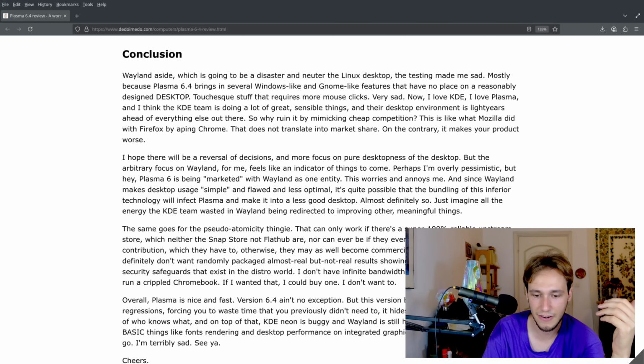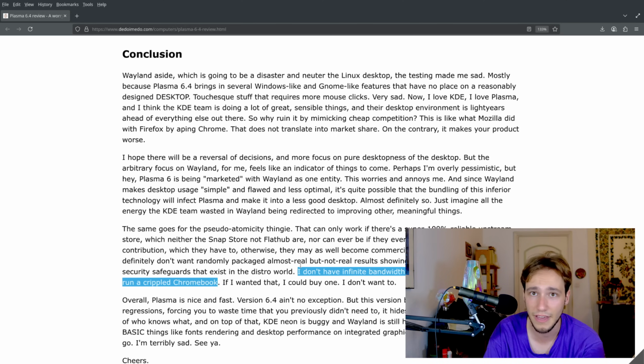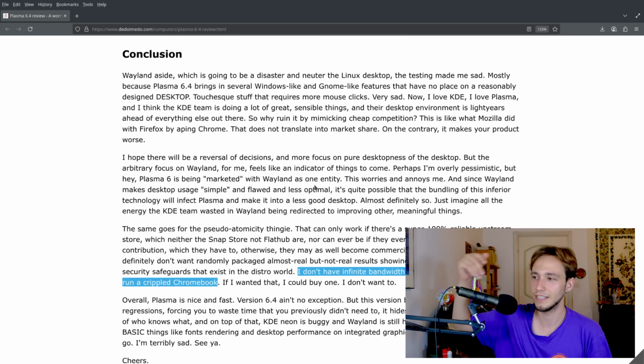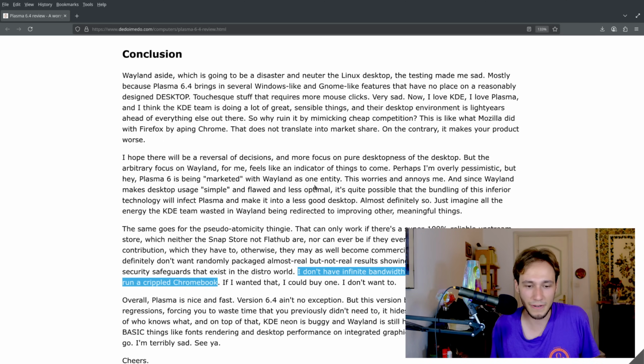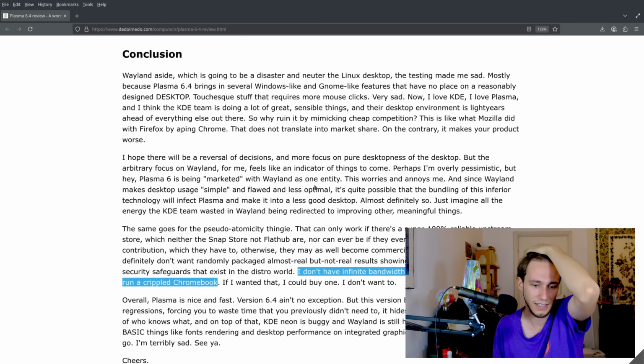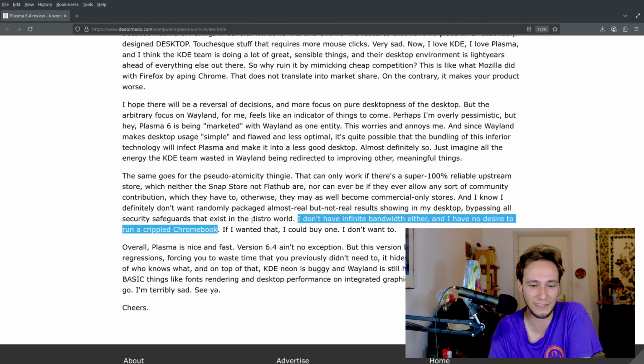I don't have infinite bandwidth either, and I have no desire to run a crippled Chromebook. We are not trying to do that. This is in no way the goal. I don't get why you're saying this at all. The whole thing with Chromebooks was, what's the term, software as a service applications, like remote applications, where you open files and it's actually Google Drive remotely, and you open videos and it's actually Google Photos remotely. And no, that's not what's happening. We're not pushing for remote applications. We're just an application that you run on your desktop. What does bandwidth have to do with that? And by the way, Chromebooks are decent, very, very decent lately. I do have a Chromebook. I've talked about how a Chromebook is one of my favorite computers out there.